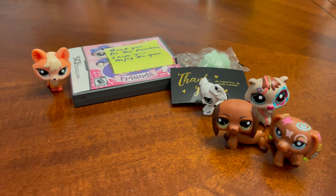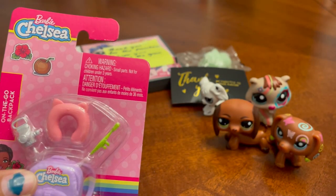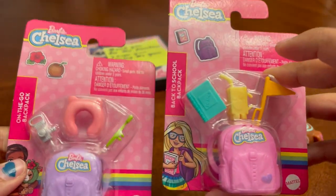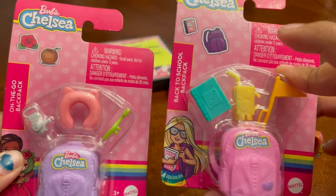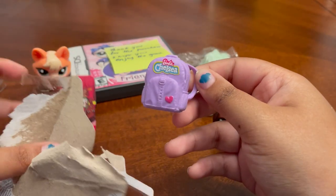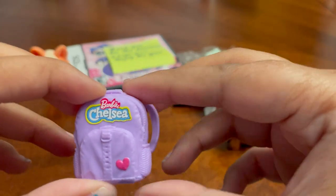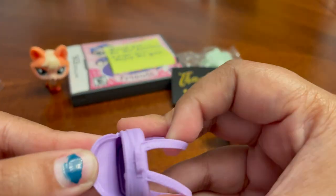I do have a little bit of a bonus. So my mom picked these up for me at the dollar store, and I thought that these would be perfect for Willow's Pet Shop accessories. So let's go ahead and open these up. So first accessory we have is this backpack, and it does open.